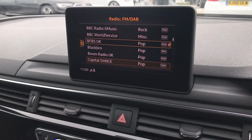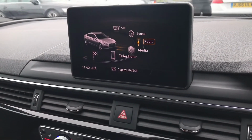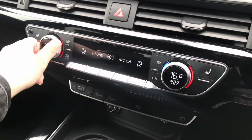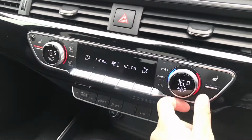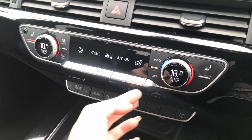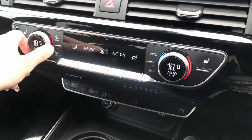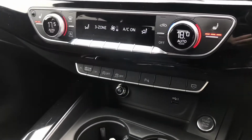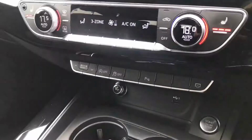This includes DAB digital radio, telephone and smartphone interface. Moving onwards, we have got the three-zone climate control. Here is where you and your passenger will be able to easily manage and control the heat in the car, put the air conditioning on and set the rear temperature also. We also do have the heated seats option in this A5 as well.